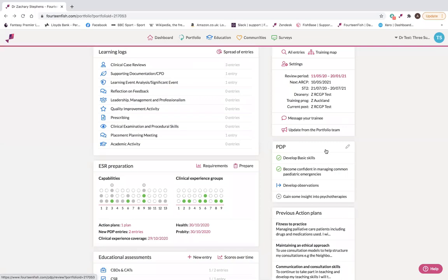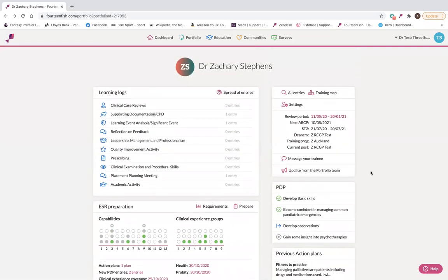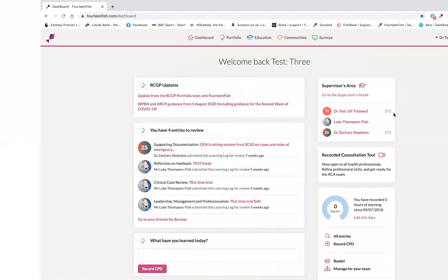Okay, so I would say that is the basis of the ESR and the process. So I think we'll pause the presentation there, and perhaps we'll just have a quick look at how we're getting on with the questions.